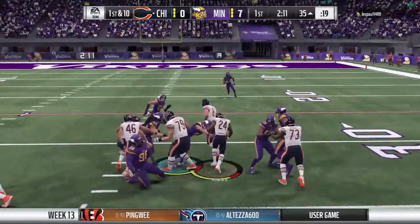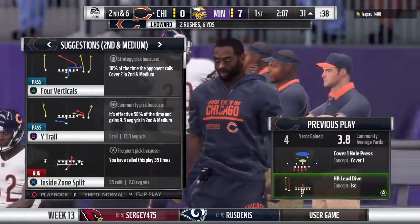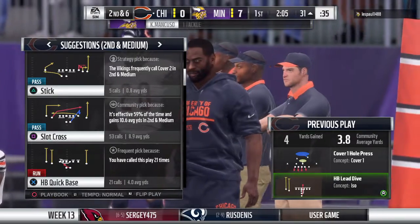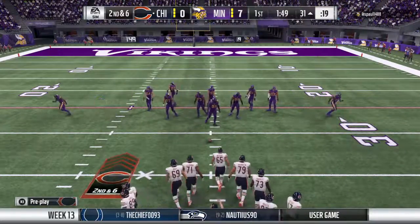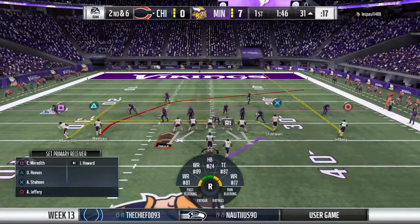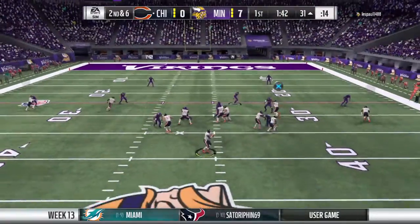On 1st down, they run with Howard, and he's going to fight his way forward here for a modest gain. Give him 4 yards there. It'll be 2nd and 6. Tough running there. That's a hard-earned 4 yards. Yeah, those are the unsung kind of runs. They don't fill up the stat sheet, but they do set you up in good position on 2nd down.